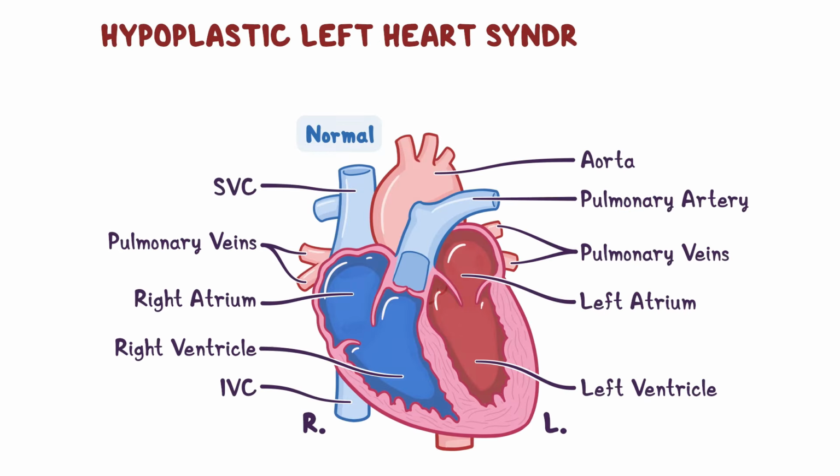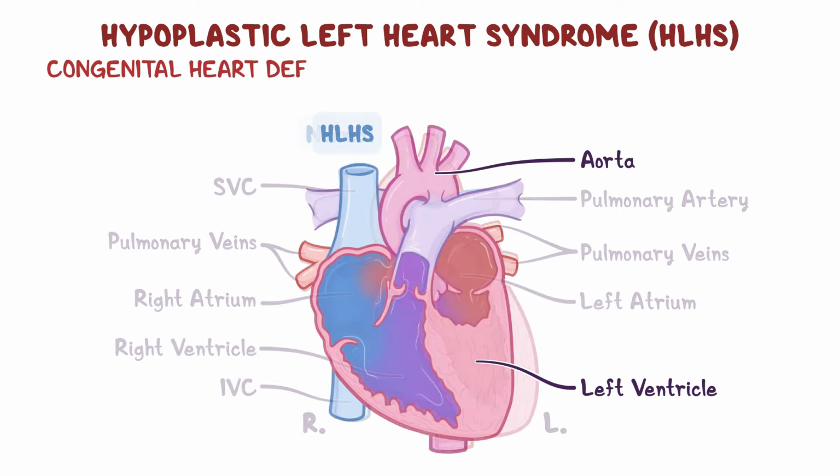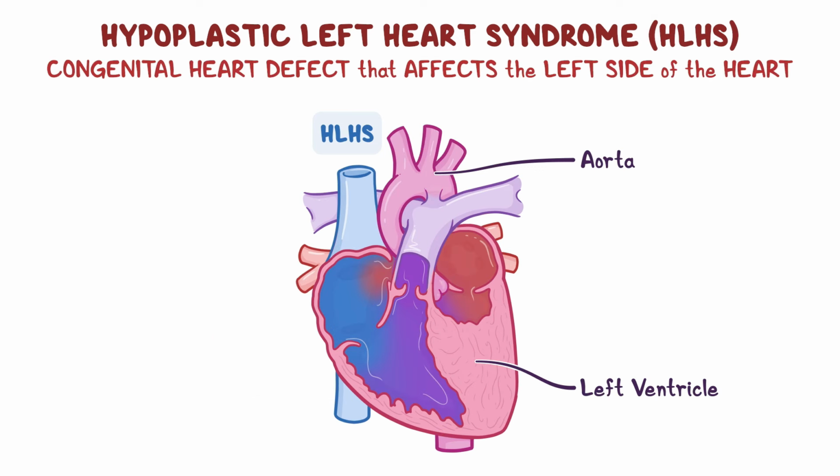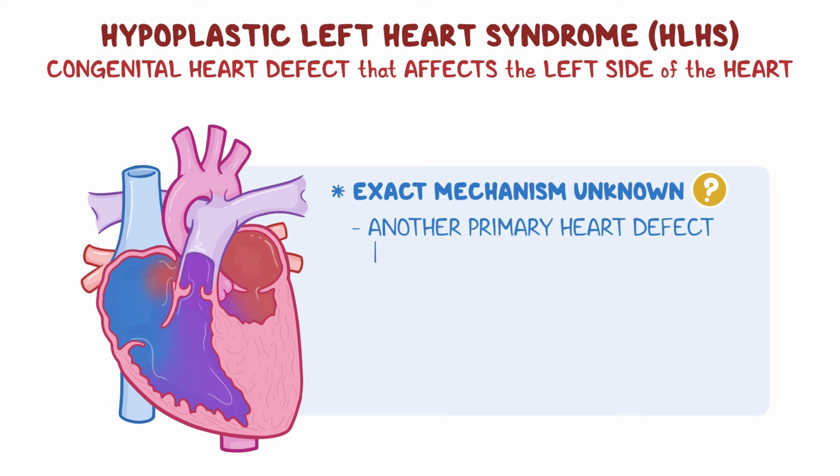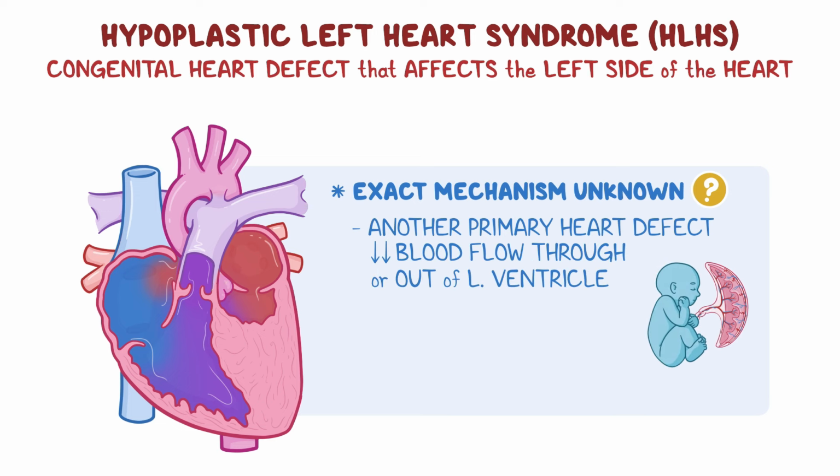Hypoplastic left heart syndrome, or HLHS for short, is a congenital heart defect that affects the left side of the heart, most notably the left ventricle and the aorta. The exact mechanism that causes HLHS is unknown, but one theory is that another primary heart defect reduces blood flow through or out of the left ventricle during fetal development, so that part of the heart does not grow and develop as expected.